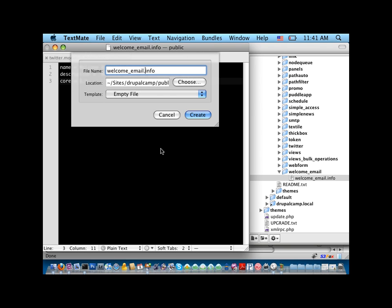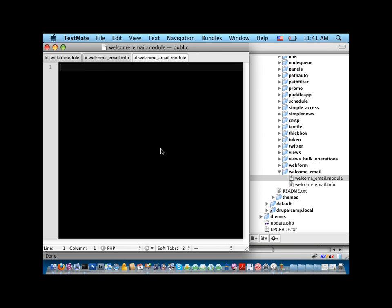And then we'll go ahead and define a module file. An important thing when you're doing module development: never close your PHP tag at the bottom of the module file or any of the include files.